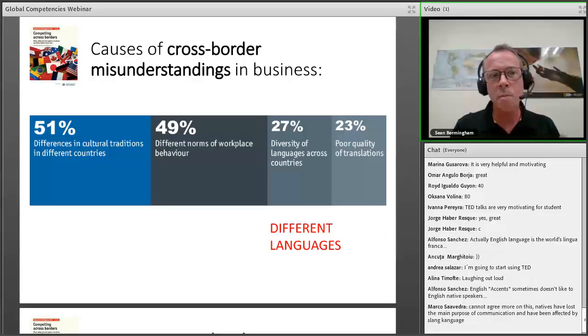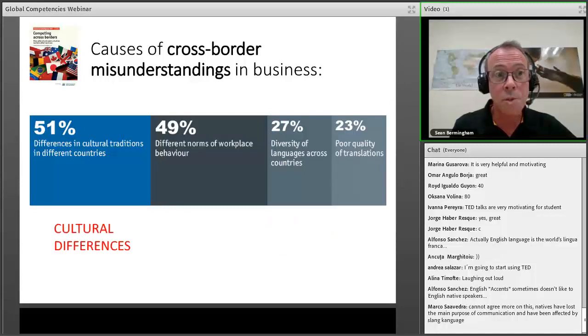So there was a survey by The Economist magazine, and they asked businesses around the world, have there been cases of misunderstandings, and have you lost business or lost a deal, and what was the main reason? And about a quarter of the companies said that they had had problems caused by language, different languages, but over half of the companies surveyed said there had been problems caused by cultural differences, cultural misunderstandings.